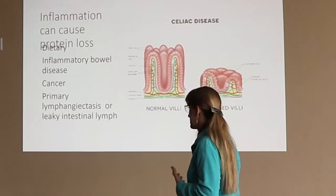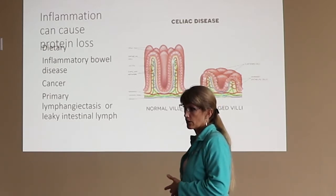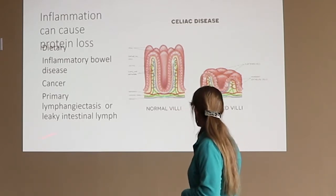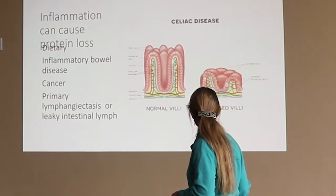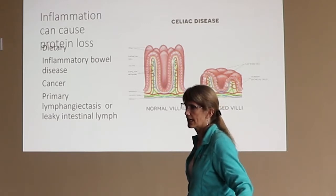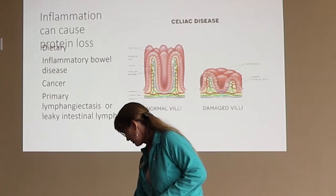Unfortunately, cancer and lymphoma is probably the most common thing we see in the guts. Cats get something called small cell lymphoma, which can be a very treatable disease. And then there's a syndrome called primary lymphangiectasia, and that's basically where this lymph vessel right here dilates, blows up, and just won't work again. And that's a bad disease. I don't like it because I really struggle to treat it.